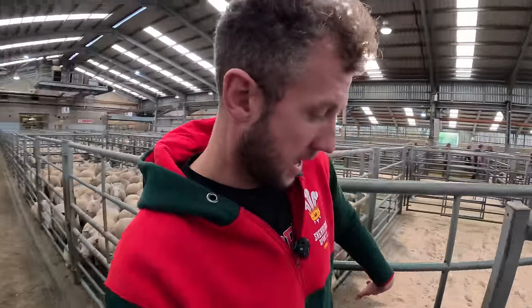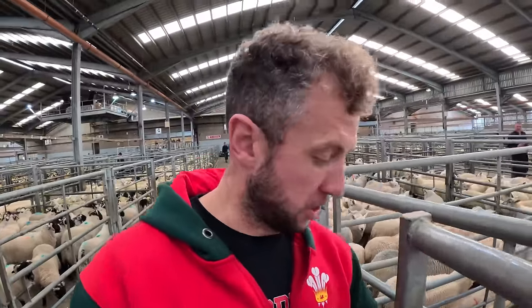Let's get inside. Okay, now lots of sheep here, lots of people here. This is, without a doubt, the busiest day I've ever been to Stirling, although it's been a while since I was at a breeding sale at Stirling. But you have a combination of 10,000 store lambs here and 5,000 breeding sheep. So you have customers for the store lambs, you have customers for the breeding sheep.